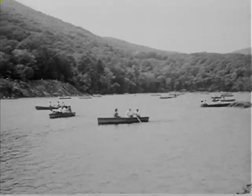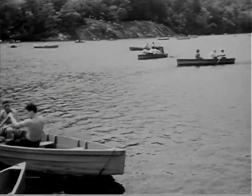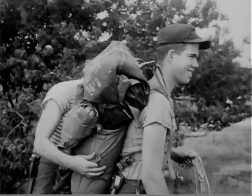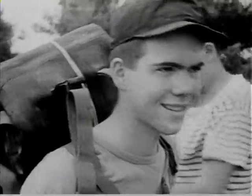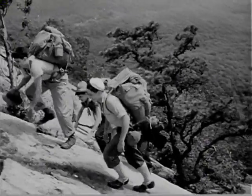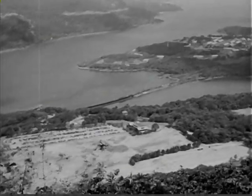Boats are for hire on the lakes with which Bear Mountain abounds, but the sport that is particularly Bear Mountain's own is hiking. Hundreds of miles of trails wind through its wilderness up to the very peak of the mountain, with its breathtaking panorama of the Hudson winding through its valleys.